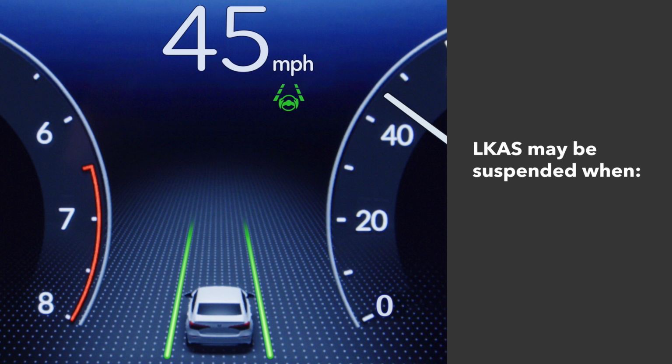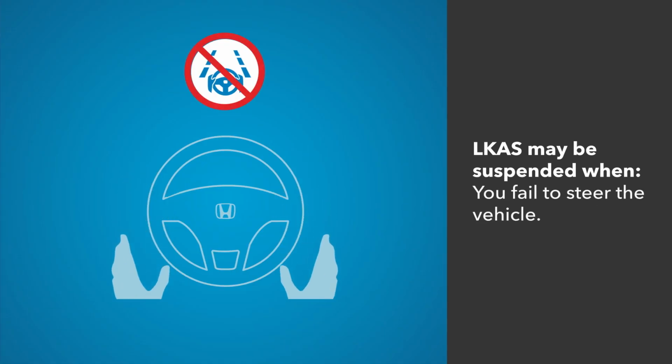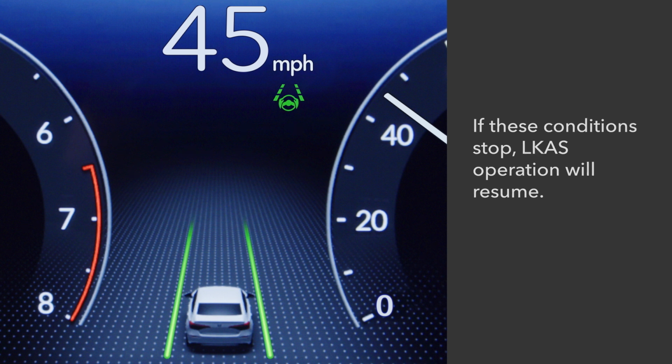Note that LKAS operation may be suspended when the system fails to detect lane lines, the steering wheel is turned quickly, you fail to steer the vehicle, driving through a sharp curve, exceeding 90 miles per hour. If these conditions cease to exist, the system will resume operation.